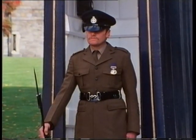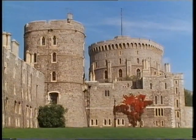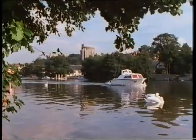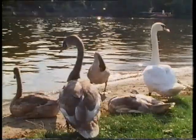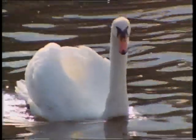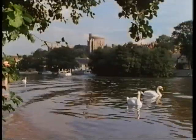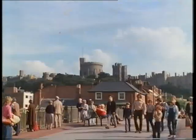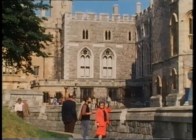30 miles away, to the west of London, the soldiers are on guard at Windsor Castle, where the royal family usually spends Christmas. Also on the Thames, it's another of the great fortresses founded by William the Conqueror, and has been used as a royal residence ever since. On Sunday afternoons, you can wander into the courtyards and listen to a concert on the East Terrace.